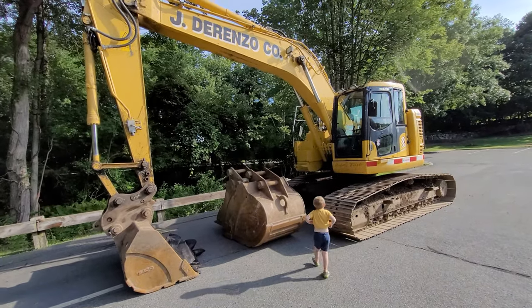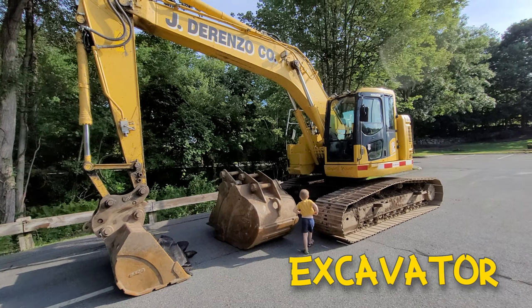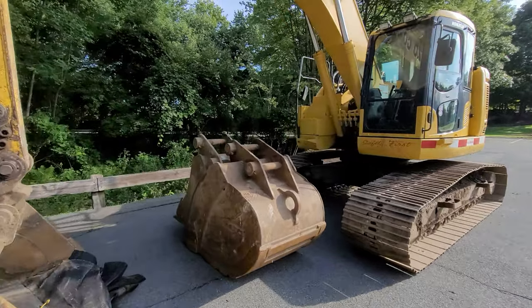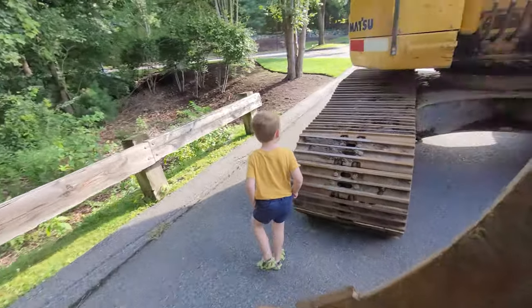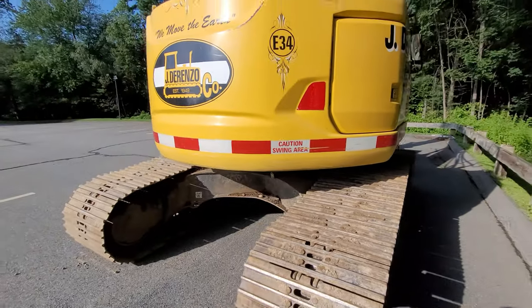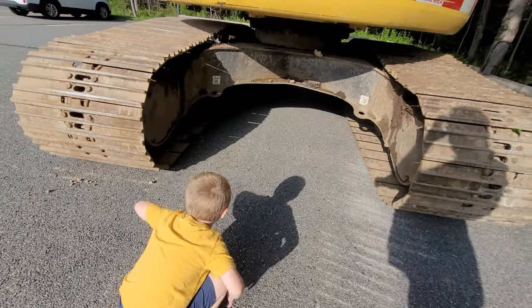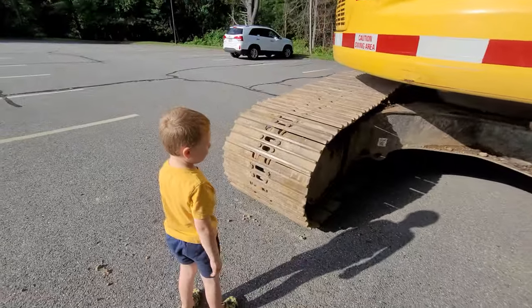Wow, look at that. How do you get up? Wow, that's a good question. That's how you move. This is a real big one. You could crawl under it. It's so tall, huh? Yeah.